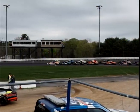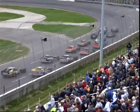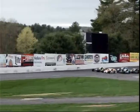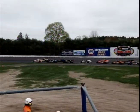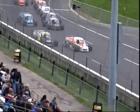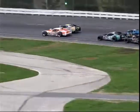Off turn number 4, the green flag is back out. And Priest, with a little power assist from Bonsignore, tries to hold on, but here comes Doug Coby. Off the turn, they cling and they clang as they head for turn 3. They are glued together at the hip, side by side through turns 3 and 4. Coby gets a little bit sideways, digs it off the corner, trying to find a way around Priest, but Priest is holding strong on the inside.